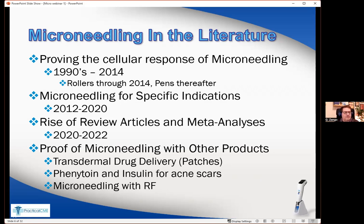Now, recently, what we're seeing is some proof of using microneedling with other products, but most of the time when you see the word microneedling, it is not involving a motorized pen for an aesthetic outcome, but it is a patch of something made with little needles in it that is meant to be applied to the skin and remain there for drug delivery. You're also seeing a few papers with RF as well. And one bizarre paper I saw, which actually did use a microneedling pen, tried to microneedle either phenytoin versus insulin for acne scars. I don't know where they came up with that idea, but anyway.